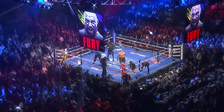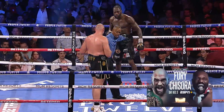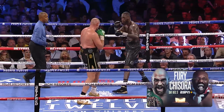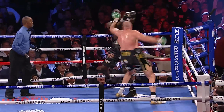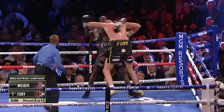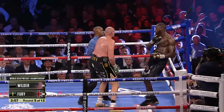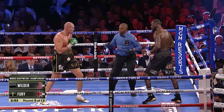100% what you're saying. Exactly. That's why people go timber. The point to be made there is at 231 pounds, it's a career high that Wilder is dealing with. And look at this as he opens up the round on the attack. Fury's all over him. Stop. Round number 5.